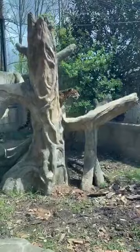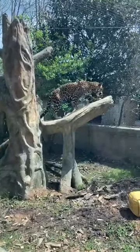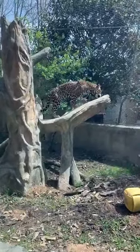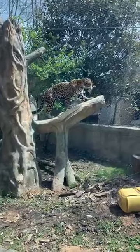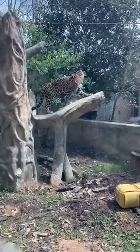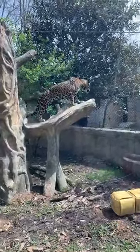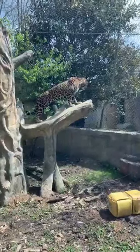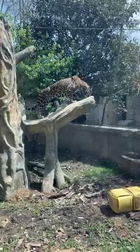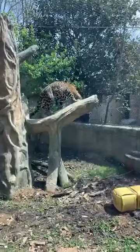She's currently standing on a heated rock, so that tree is heated, which is nice because when it's cooler out, she can lay there and get warm. And it looks like one of our keepers also put some of her favorite food up there. What you can see her eating is some of her Nebraska, a diet item that she gets 5 days a week. It reminds you of ground beef for humans, but it's specifically made for exotic felines because it gets everything they need nutritionally, and all of our large cats are on that diet.